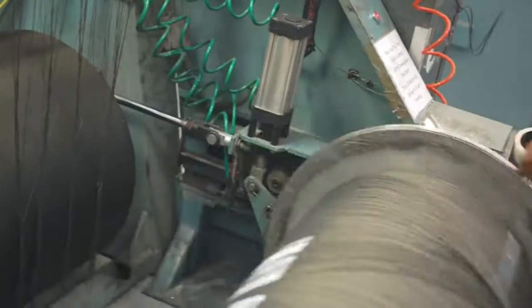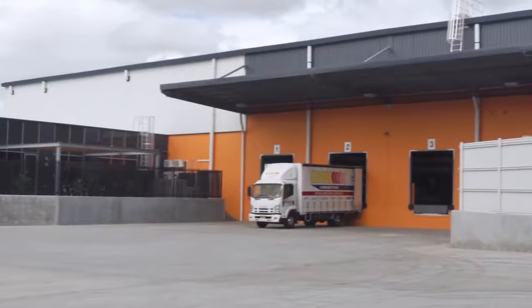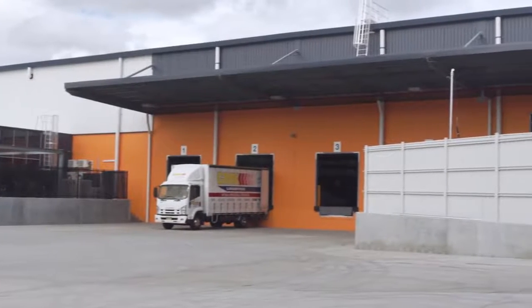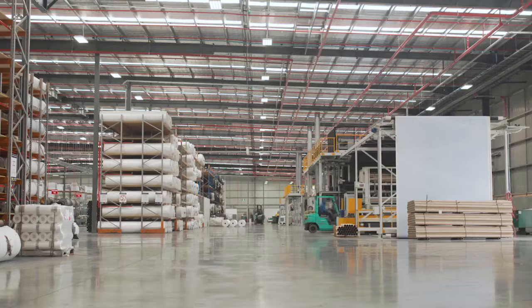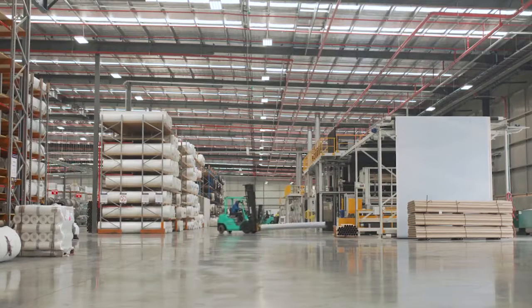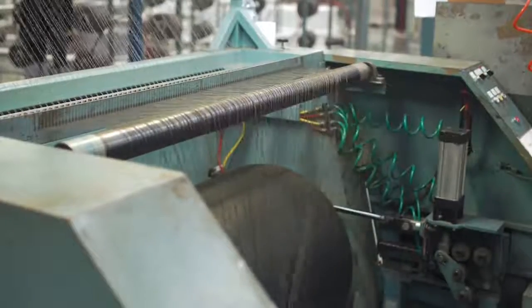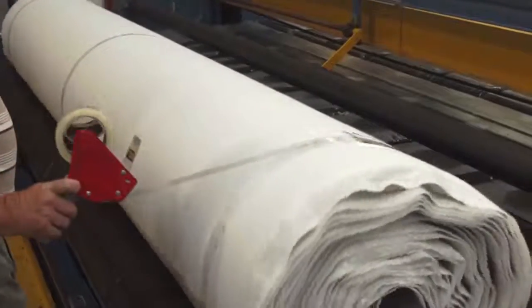Our 5-star Green Star rated building has its own water harvesting, so we harvest the water from our roof. We have 100 kilowatt solar power on the roof. We have water efficient taps and toilets. We built a sustainable building because our customers and consumers expect their products to be made by manufacturers that have an environmental stewardship of world class.